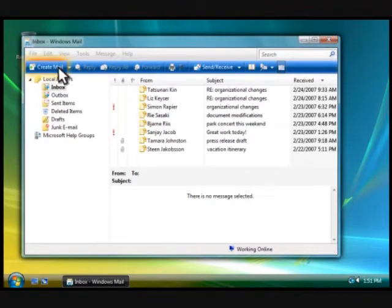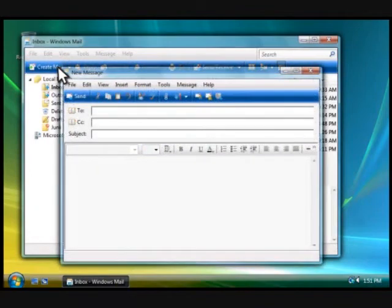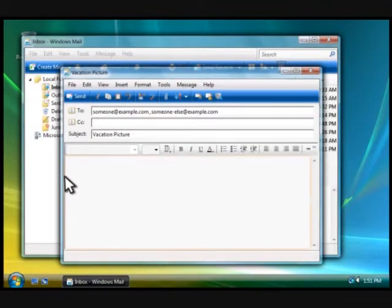To start a new message, you click Create Mail. Any message you send needs an email address for the person you're sending it to. If you want to send your message to more than one person, you separate each email address with a comma, like this. Here in the subject line, let's add a brief description of the message. And then here, in the message area, let's type what we want to say.